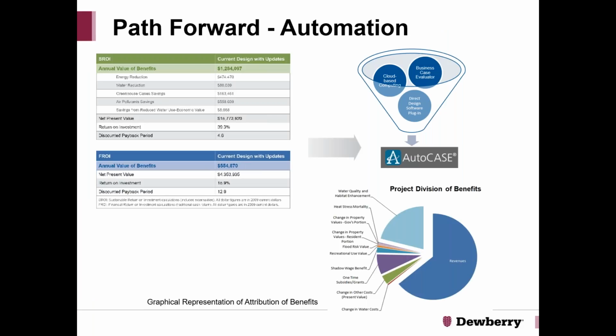So like Steph mentioned, a little bit of history. I have been involved with sustainable return on investment analysis for over a decade now. So I truly have firsthand experience of how automation of this process benefits our industry. This slide here really presents a little bit of a history of how we arrived at Autocase.